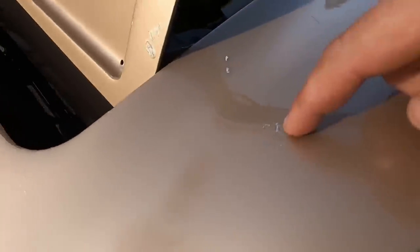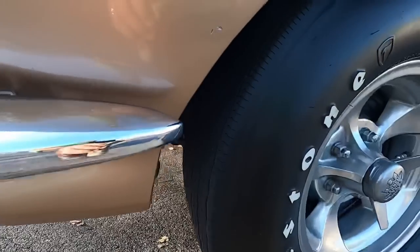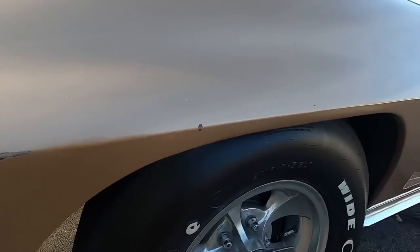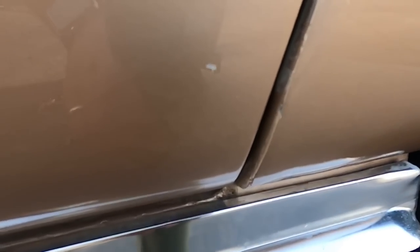You see on the top here on the hood, or the top of the fenders. There's a chip there. Nice little gash there with some paint missing. Little spot there. Here as well. Chip here.